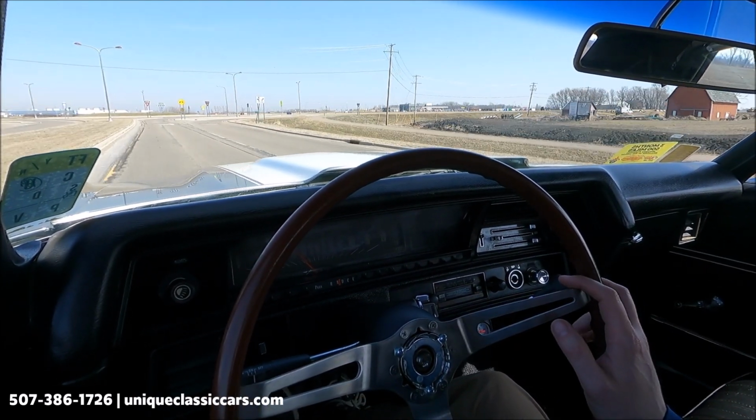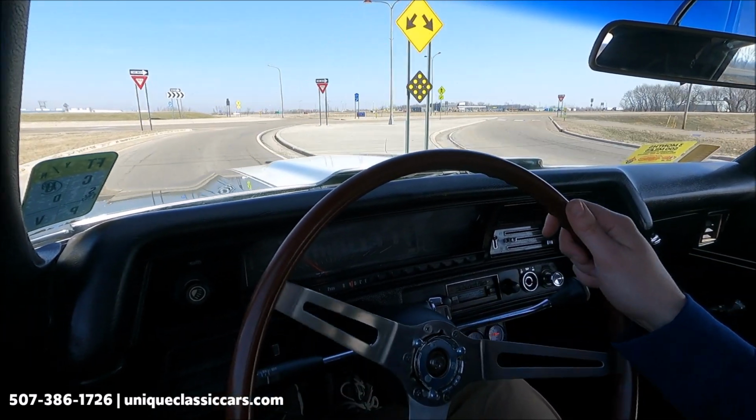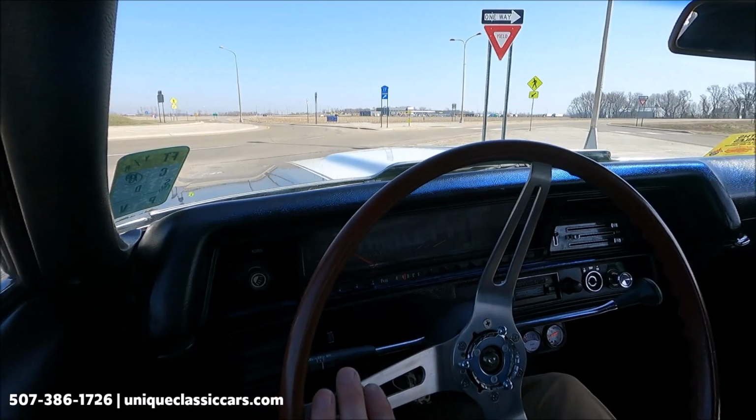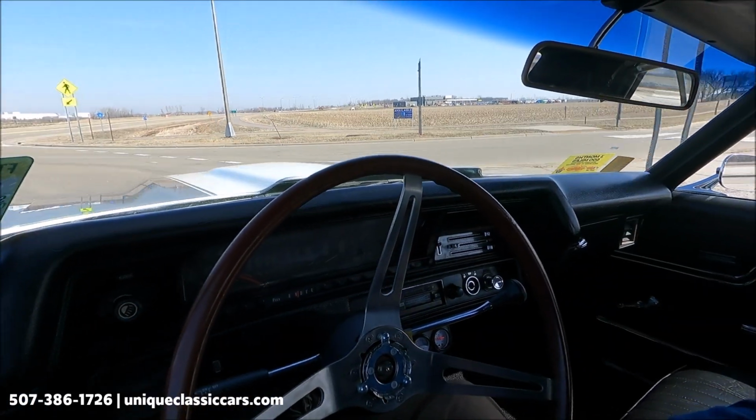Really strong running Chevelle. It sounds great. Brakes work good. Let's hit the throttle one more time here.